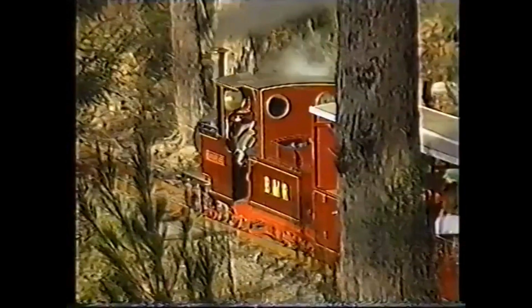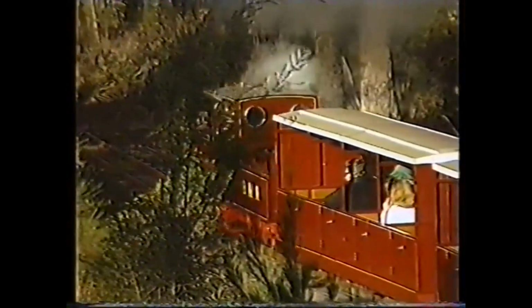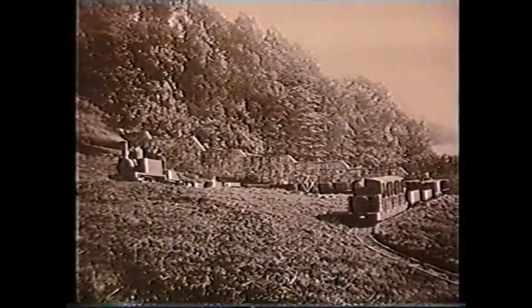In 1986, Alistair somehow found himself up to his knees building an ambitious extension to his mill, a narrow-gauge steam railway inspired from one photograph.